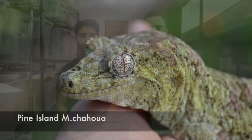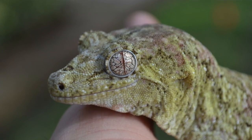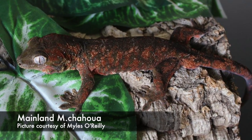Isle of Pines Chahoua generally have a longer snout and smaller eyes, and the mainland Chahoua have bigger, more bulgy eyes and a shorter snout. There are also some differences in the color, but that takes a little bit of practice to get used to.